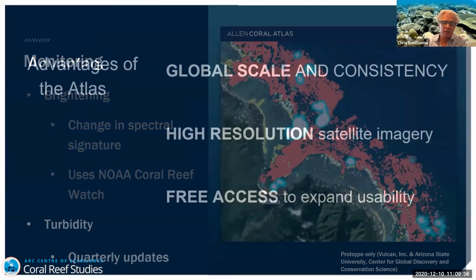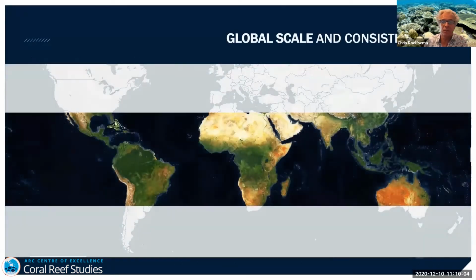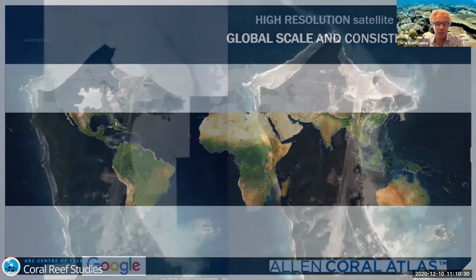The advantages of the atlas are threefold, and each of these I will go through in the next section. So first of all, the global scale and consistency. The reefs are done at a global scale between the 30 degree latitudes. And the methods that we apply are consistent for every reef in the world. Yeah, so that's the main characteristic. We try to make it comparable, and we also use the same classification schemes, which, as you will notice, can be challenging as well.